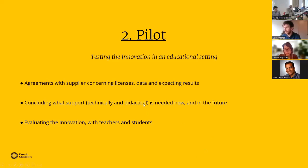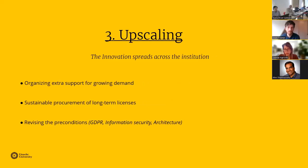So after a successful pilot phase, hopefully, we would like to scale up the innovation. So in order to let other teachers, but also other teaching institutes make use of the innovation. And hereby it's very important to be prepared for the increase of needed support, but also the increased need of licenses. So you also have to deal with sustainable procurement.